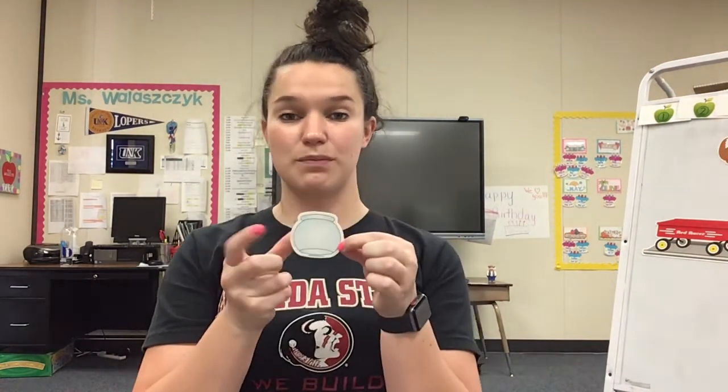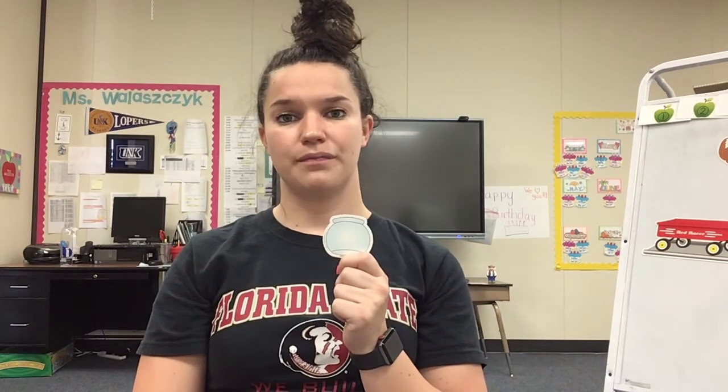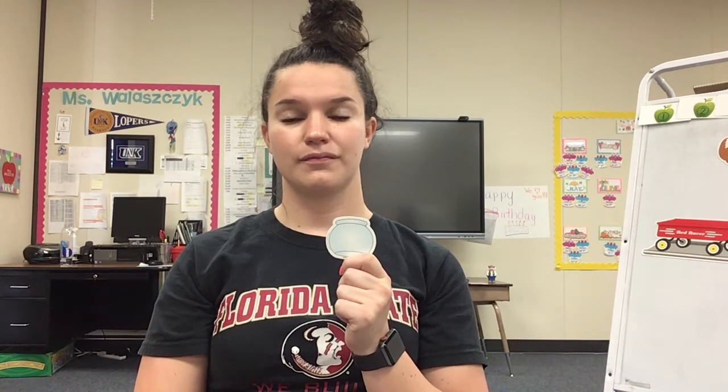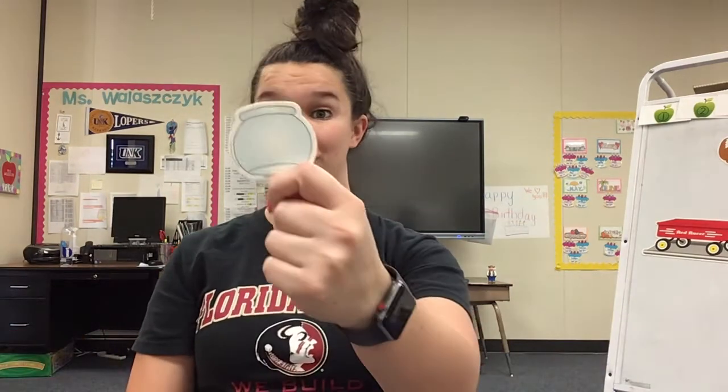This is a fishbowl. This is where you would put a fish if you had it for a pet. What two words do you hear in fishbowl? Yep, you have like a fish in the sea, a bowl you eat out of. Fish and bowl make fishbowl.